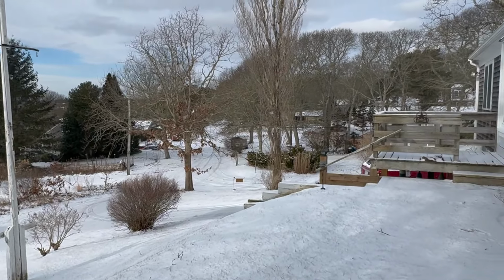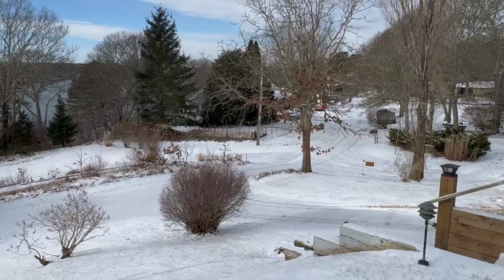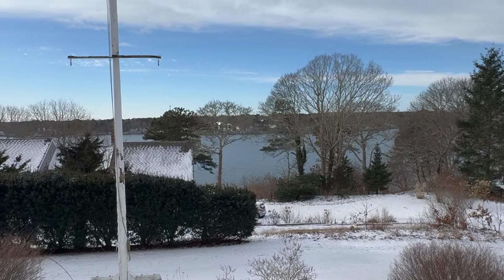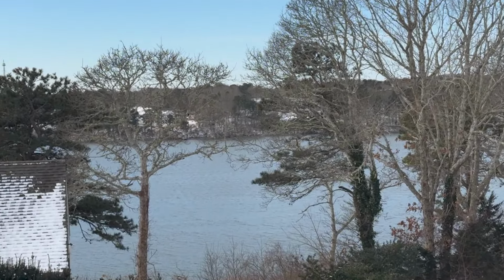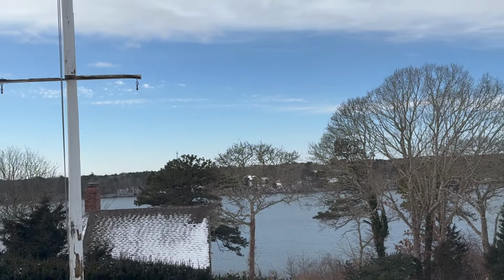So everyone knows I grew up right in this house, right? So I've been watching it snow here for my entire life, and it's great having this view looking across to Yarmouth. That's Yarmouth looking south here across the pond. And when you can't see across the pond, you know it's snowing pretty good. And that almost happened for a short time.